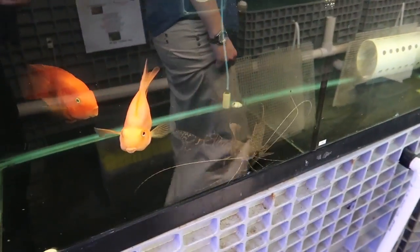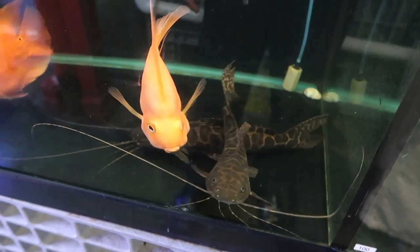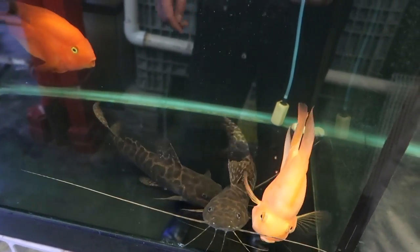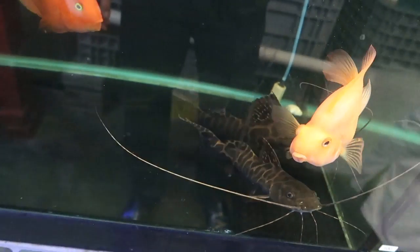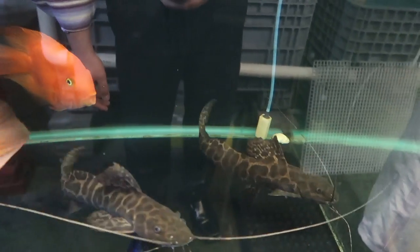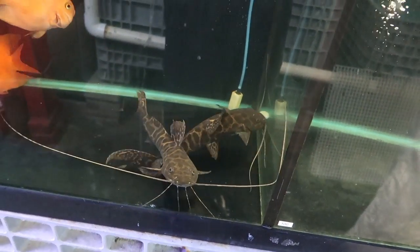Whoa! This dude's like a lobster, man. Look at them whiskers. What is that? That's a marble acara cat. That's awesome. That's not a small red parrot either. A red parrot's as big as my hand. But this dude is cool, man. That is awesome.